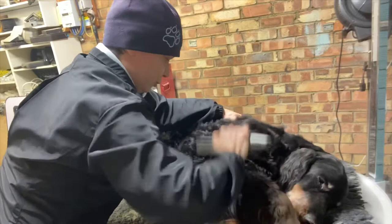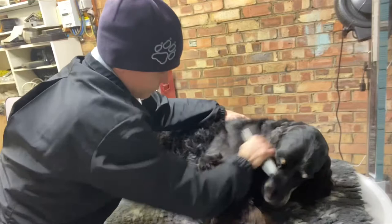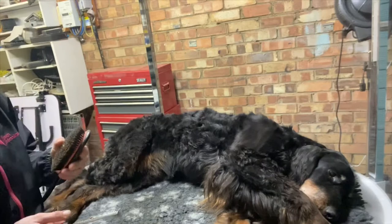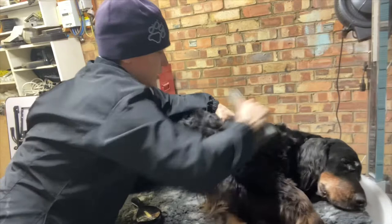We're just going to do an hour or so on her, and then I will bath her and show you that even though it's still just after one session, with the right conditioner and the correct drying technique, you can really flatten all of these curls. You can see how curly, she's like a woolly sheep. You can really flatten it out nicely using a bristle brush when you blow dry it, and that will really smooth it out nice. And she can look presentable for the following weeks and months while we're working on getting this coat out.